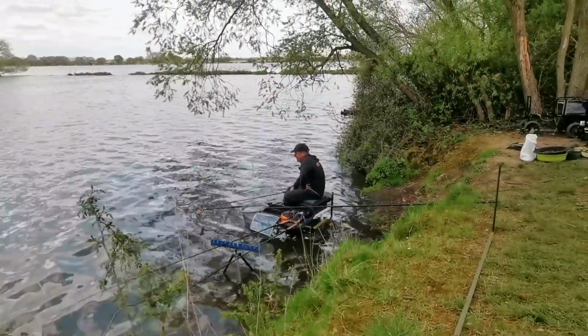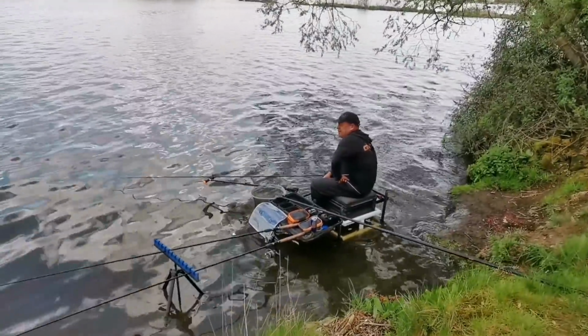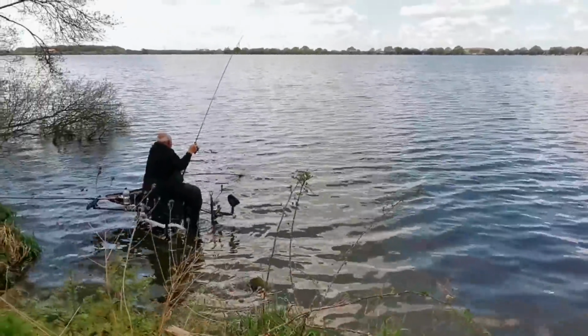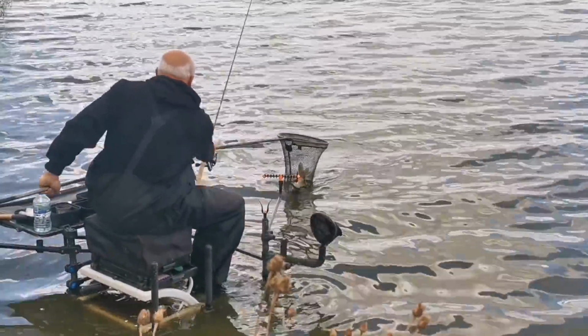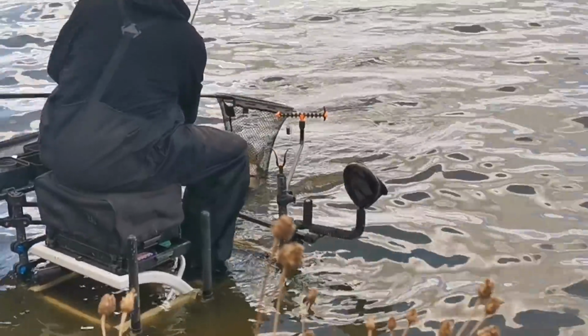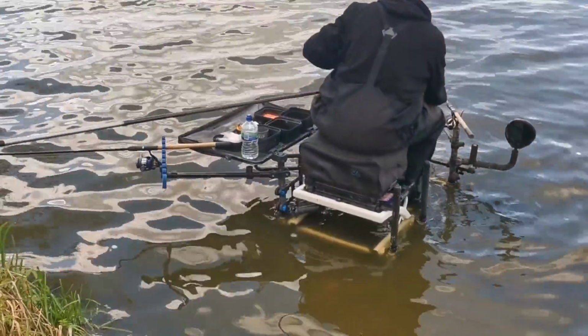Ian's staying cool about it. He's had a couple of liners on that. Do you think it's going to go? It's going to go. Look at that, that's another good fish. Well done, mate. That is a good fish, that one. Let's have a look at him.